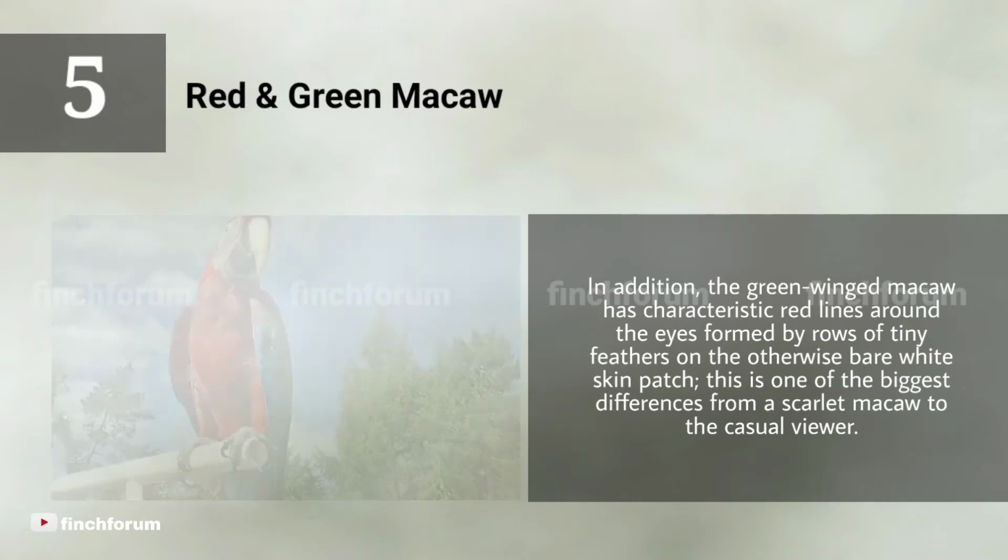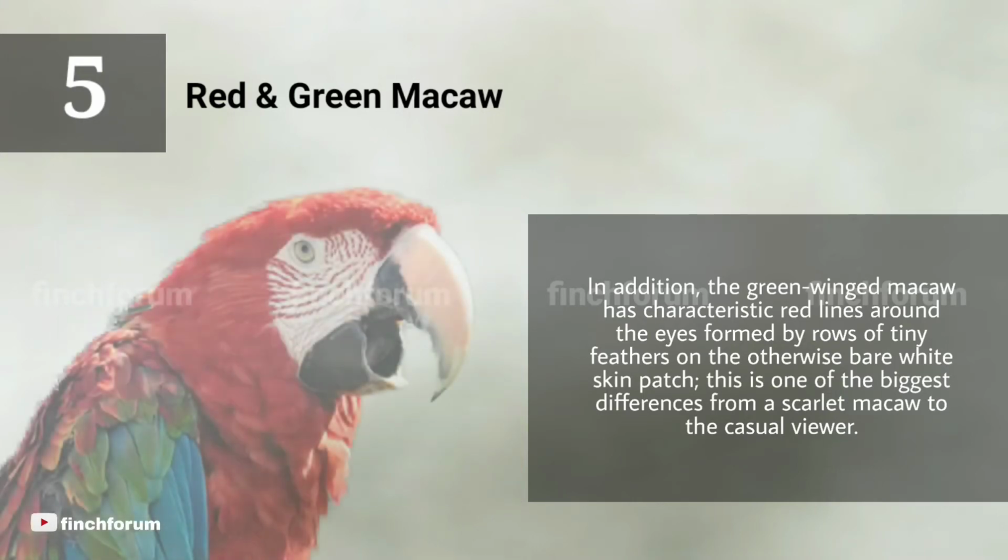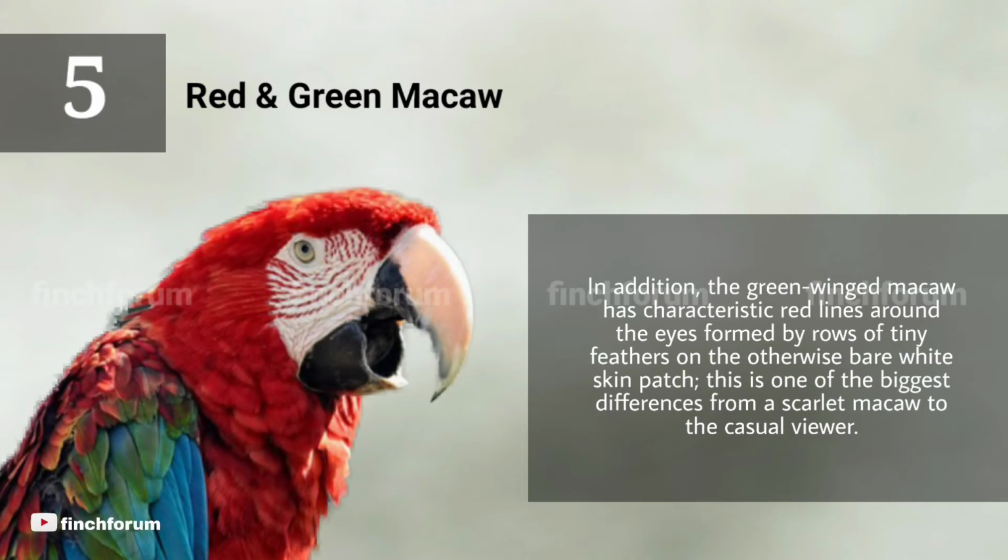In addition, the green-winged macaw has characteristic red lines around the eyes, formed by rows of tiny feathers on the otherwise bare white skin patch. This is one of the biggest differences from a scarlet macaw to the casual viewer.